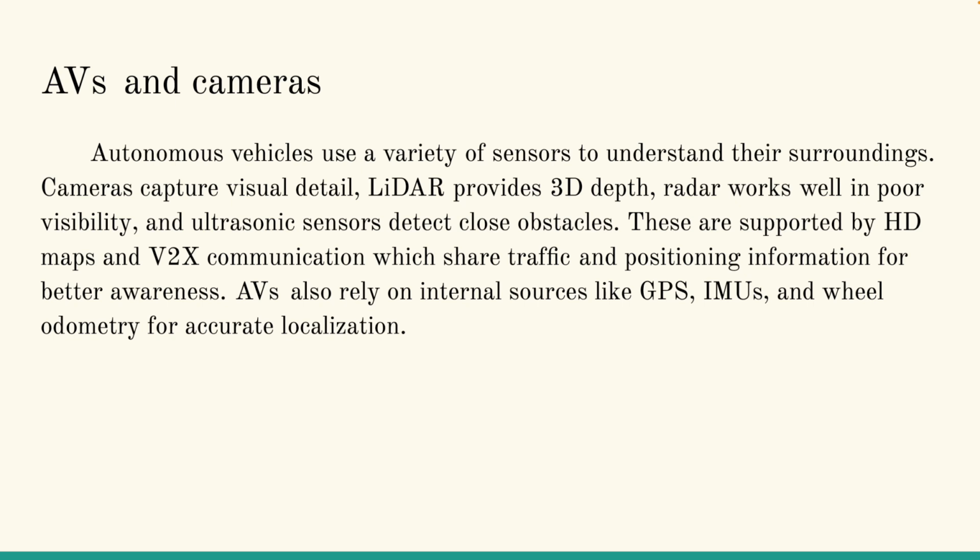Autonomous vehicles use a variety of sensors to understand their surroundings. Cameras capture visual detail, LiDAR provides 3D depth, radar works well in poor visibility, and ultrasonic sensors detect close obstacles. These are supported by HD maps and V2X communication, which share traffic and positioning information for better awareness. AVs also rely on internal sources like GPS, IMUs, and wheel odometry for accurate localization.